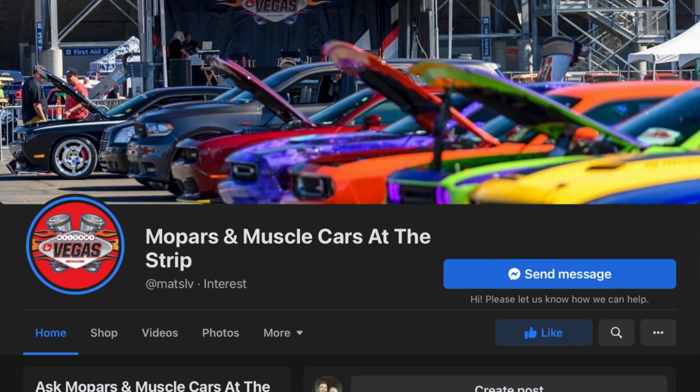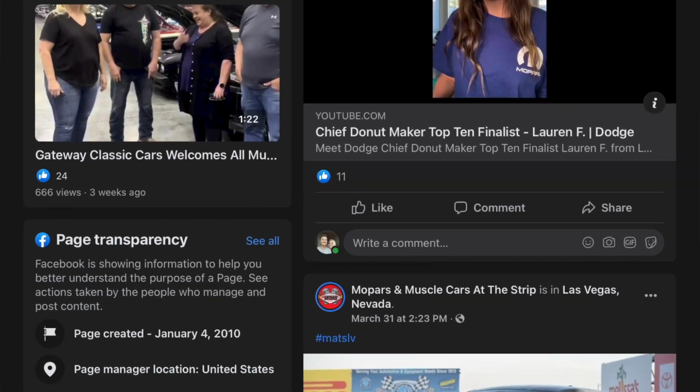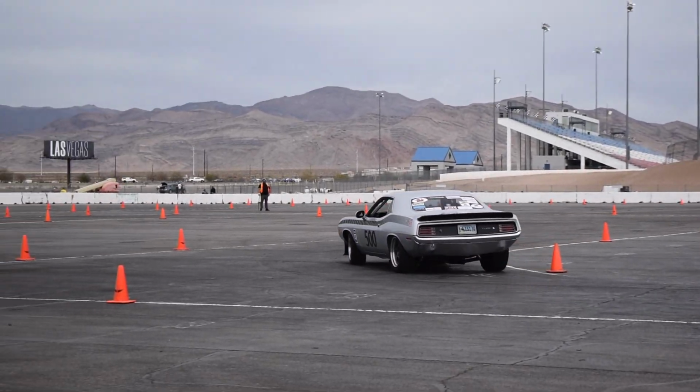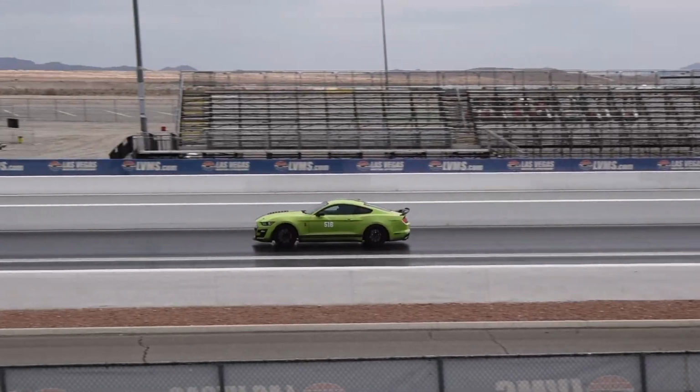Guys, so I went to this event recently called Mopars and Muscle Cars at the Strip in Las Vegas. Really cool event, tons of classic cars, a lot of Mopars obviously, but there's some Camaros, Mustangs, other really cool cars that were fun to see. There was a little bit of racing going on, and that's kind of what drew me to the event. I wanted to go check it out.